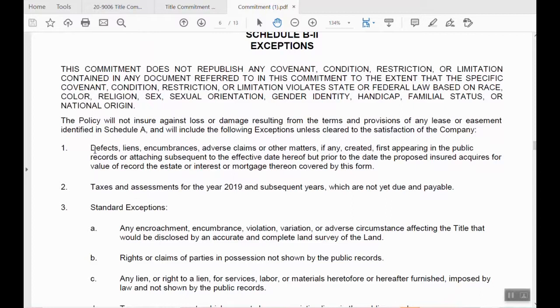Basically, number one here says they're not going to insure anything that happens after today. They're basically insuring the title from here back. Number two says they're not going to insure the title against any claims that arise from the taxes for this year. They're not even due yet, or any subsequent years after now.